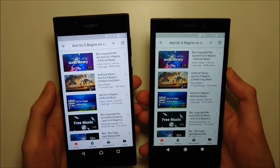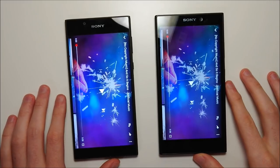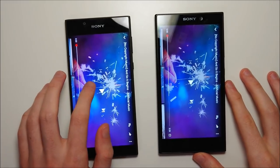And that's right, next up we have the speaker comparison. So both of these phones have one speaker on them. First up we have the L1.